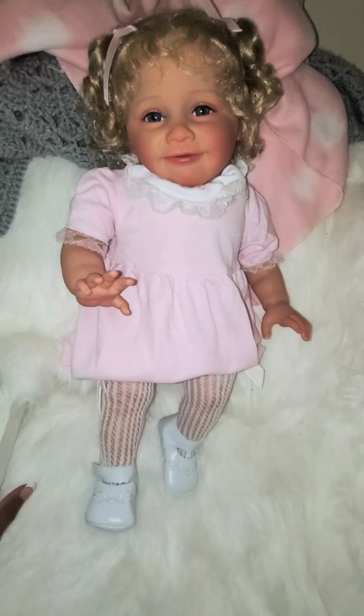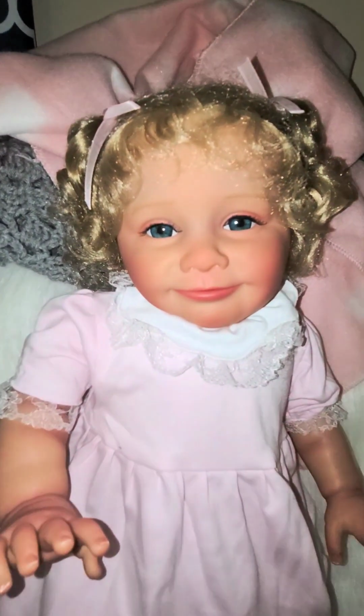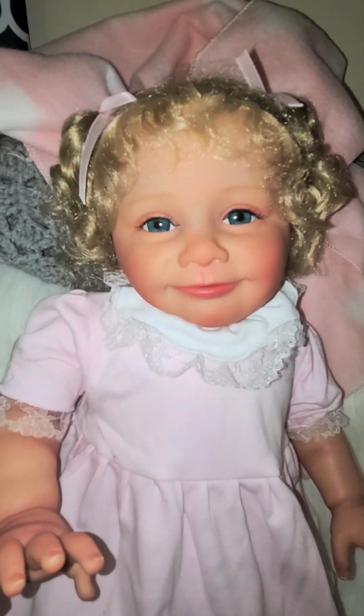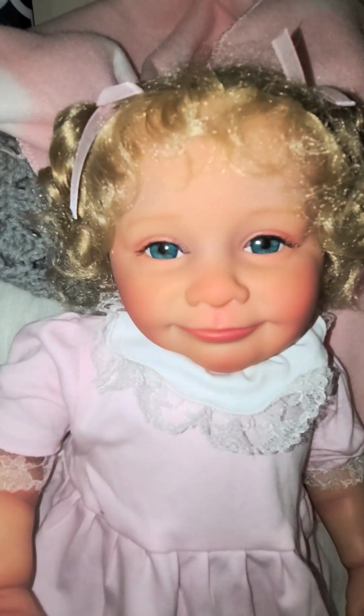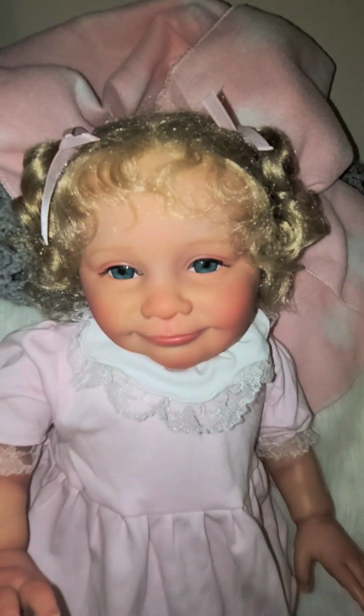Oh, she is adorable. And they have her dress so cute. I love, love, love her already. She is so pretty. Hey, pretty girl. I love her hair and her eyes. And she's painted so well.